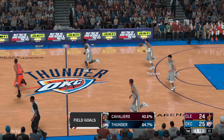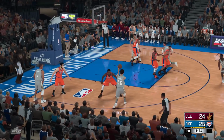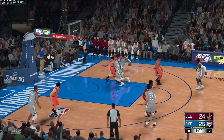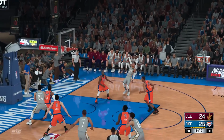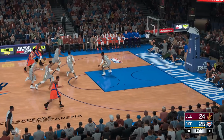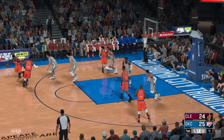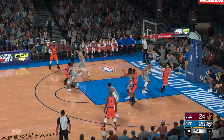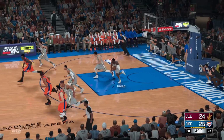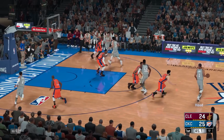Well, how about the opportunistic Jeremy Grant taking it strong on the drive? Love it. Outside, Green. In the corner, it's Clarkson. Over Felton. The shot, no good. The Thunder with the lead. Grant outside. From 11 feet away, and it's wide right. It's off the rim. Cleveland's gone 3 of 7 from three-point range in the first quarter.